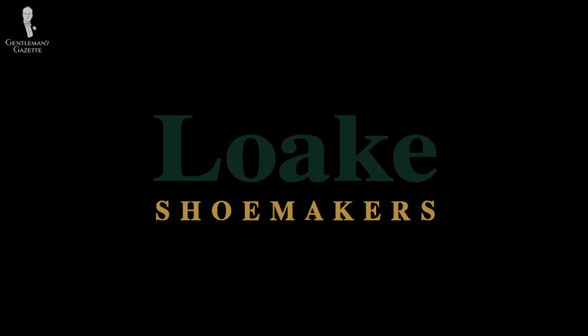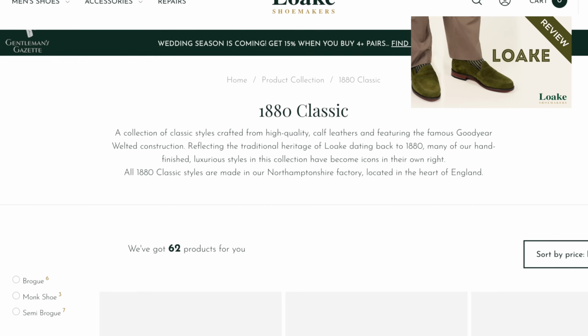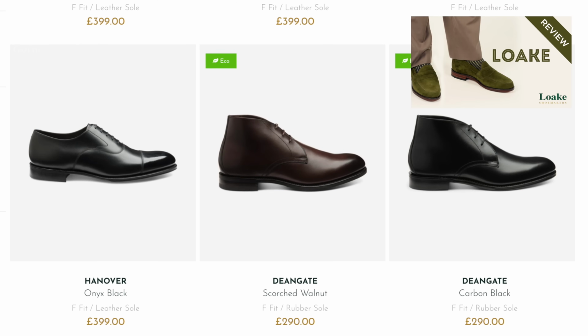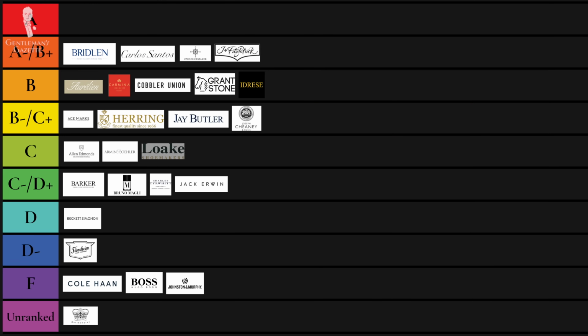Loake is a UK starter brand for dress shoes, similar to Allen Edmonds in the US. The 1880 line has nicer leathers and maybe a somewhat more elegant last without being super elegant. They also fit a bit on the larger side. If I were to get Loake, I would stick to the 1880 and I would grade them a C. Jack, Nathan, and Preston also ranked them C or C-.